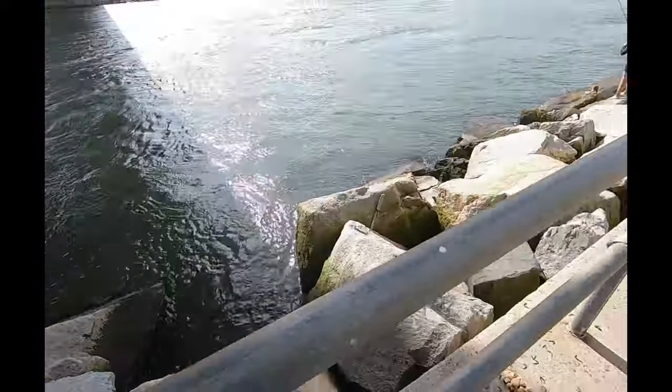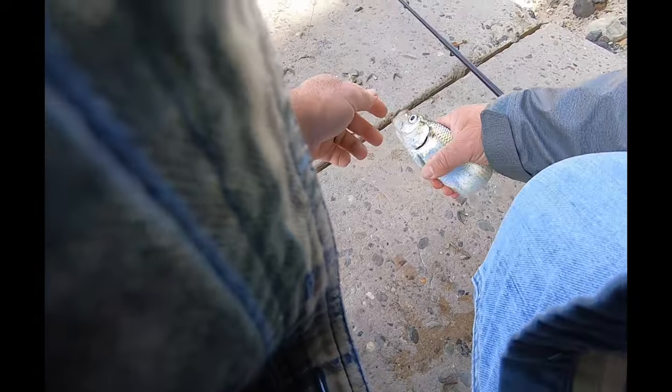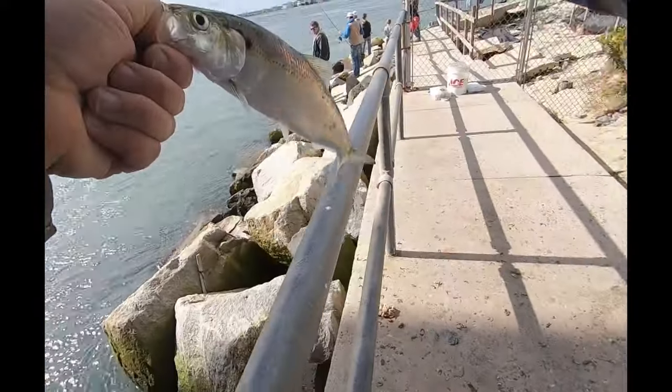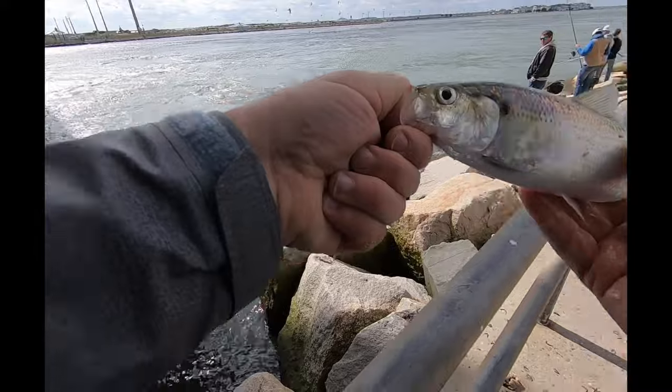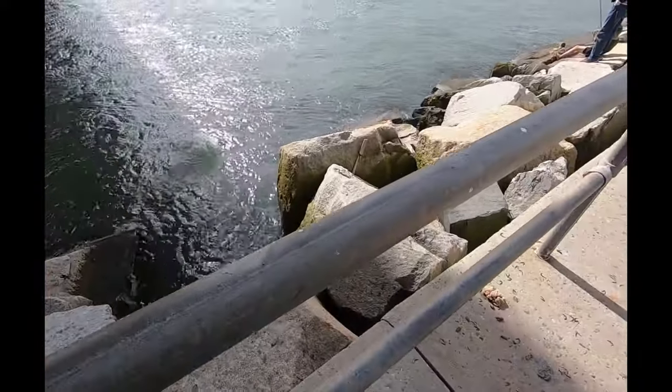Finally, these are, just about missed them. These are little hickory shad. Oh, wait, what are they? Yeah, these are hickory shad. There's a huge school of them right out there. It's probably about 10 inches. Good bait.